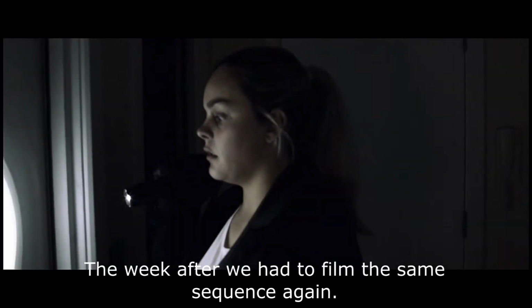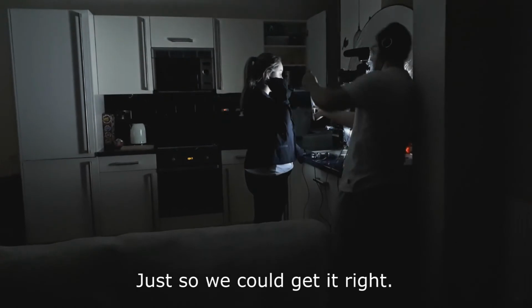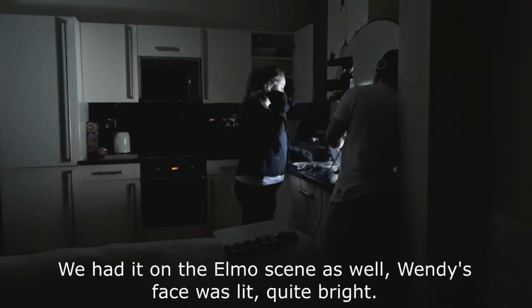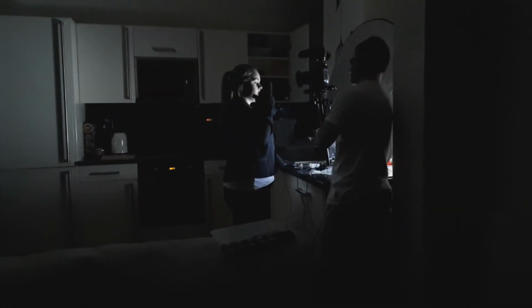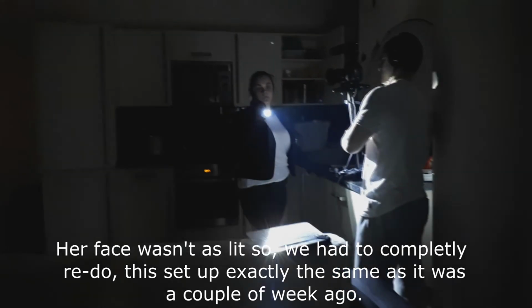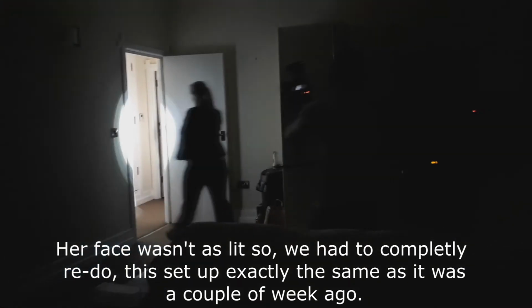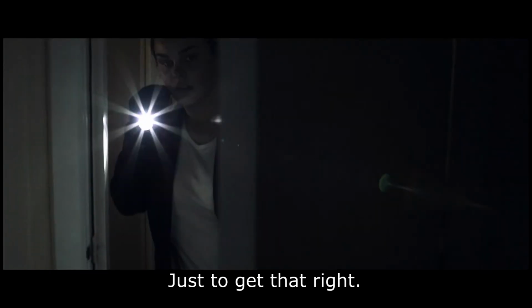This sequence was split into a couple of weeks of filming. We had to do it again because Wendy's face wasn't lit properly the second time, so the week after we had to film the same sequence again just so we could get it right. We have the reflector in front of Wendy there. We had it on the Elmo scene as well, and Wendy's face was lit quite bright, and then when we shot a couple of weeks down the line, her face wasn't as lit, so we had to completely redo the setup exactly the same as it was a couple of weeks ago, just to get that right.